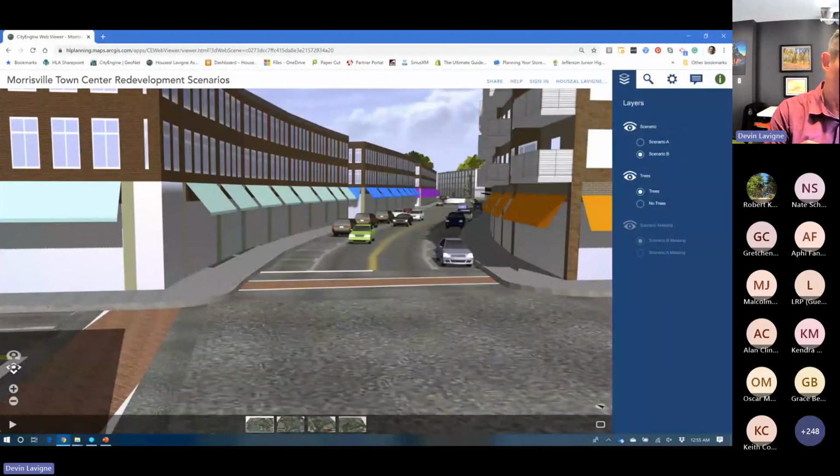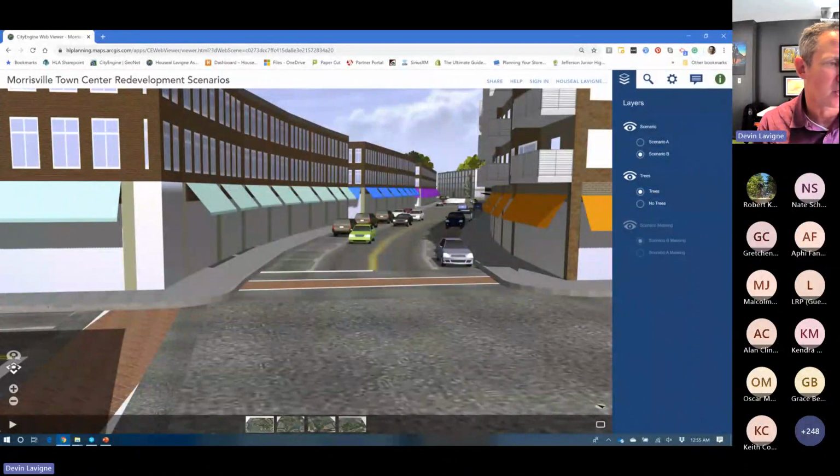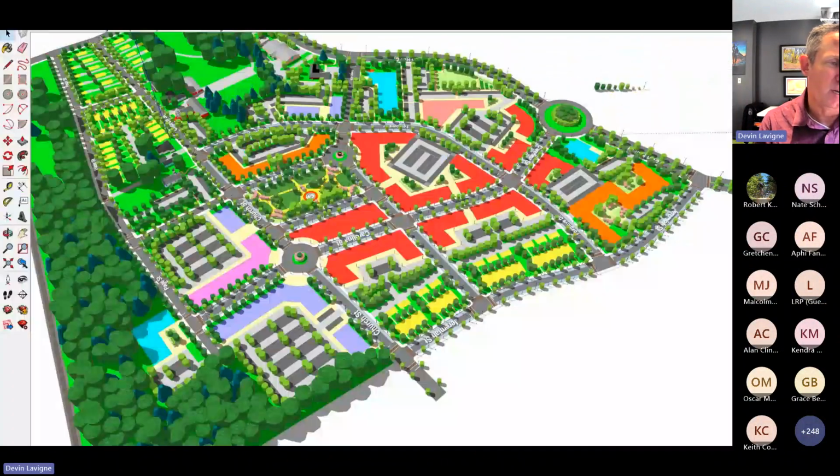One of the things they were concerned about was that they'd be creating a cavern if they went to tall buildings. So the people that were opposed to the density, they were most concerned about creating a cavern. And here you can see that shot down the street. And honestly, I think when I saw this on ArcGIS Online, I was concerned with creating a cavern as well. But the next step was to bring it out of GIS and bring it into a game engine.